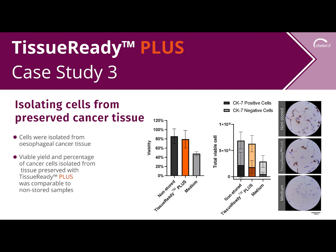And this is just represented on the right here with some bright field images that show the top are non-stored, middle TissueReady Plus, and bottom media, where the brown cells are cytokeratin 7 positive cells or cancer cells, and those that are negative are normal healthy cells. And you can see that we're seeing some strong staining in TissueReady Plus. We don't see that as much in the medium, only on the bottom.